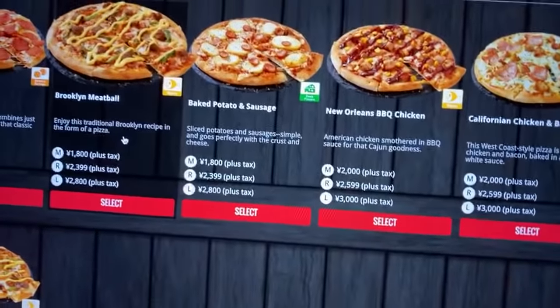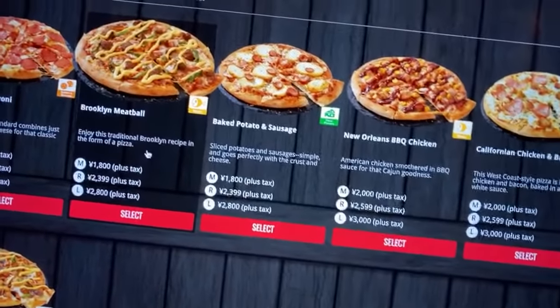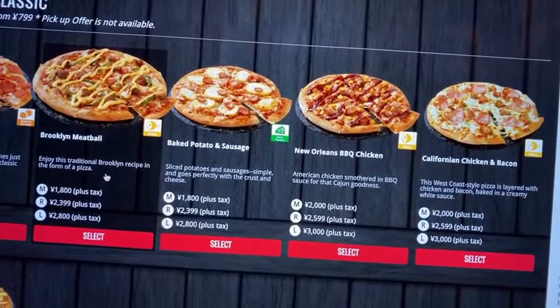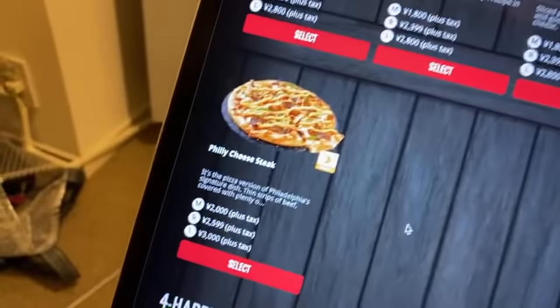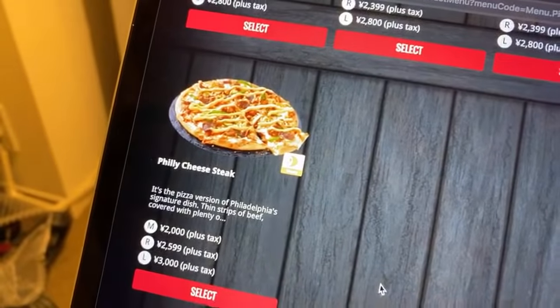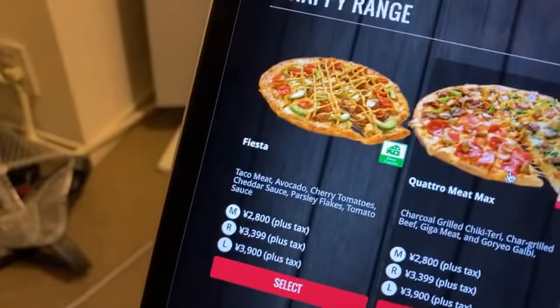All right. Baked potato and sausage is probably awesome. Because think about that. That's like a ham and potato and cheese situation. New Orleans barbecue chicken. I like these descriptions a lot. You got the Philly cheesesteak pizza. Quattro meat max.